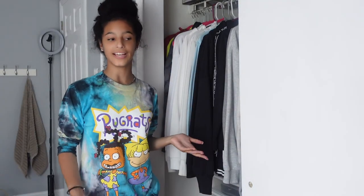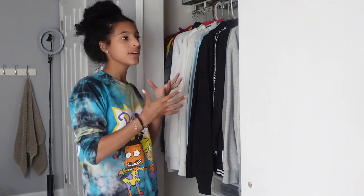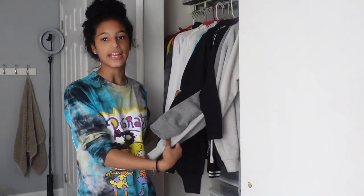So in my closet, I don't have a lot of color on this side, as you can tell, and I'm also gonna color coordinate because that's what keeps me motivated to keep wearing my clothes, if that makes sense. I already did my jeans the other day, so we're cool with that, but it's really my clothes that are hanging here that's a mess.